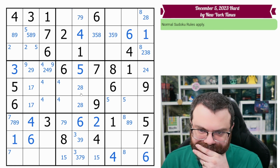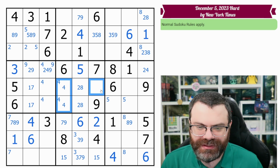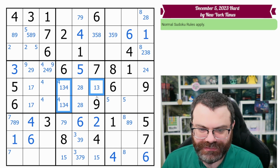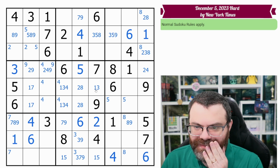And then this is 7 or 9. Okay. So what's this 2, 8 do? It leaves a triple behind. So these are 4, and then there's 2 more digits. It looks like it's 1 and, what else? 3. So 1, 3, 4. Okay, what else do we have here?